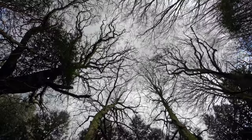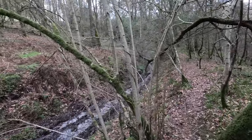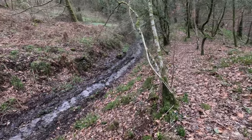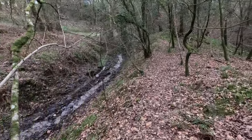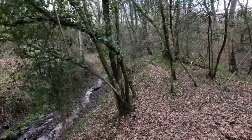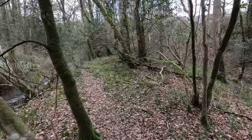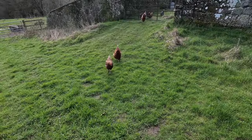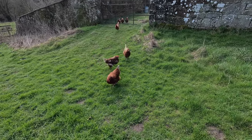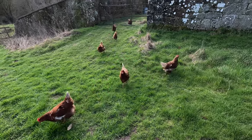Very nice spot for lunch, that was. Well, I'm on the road again now. The benefit of being in a holloway is that when it's boggy like it is down there, you can just climb up on the side where it's usually dry. Seem to have found some new friends, if they think I've got food.